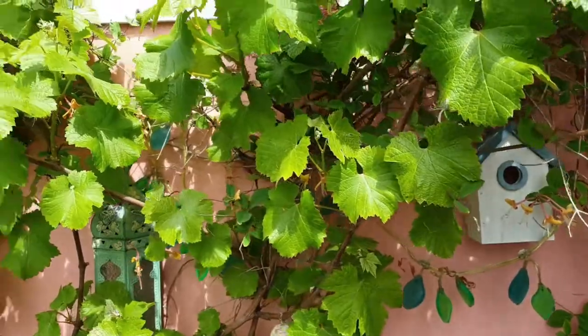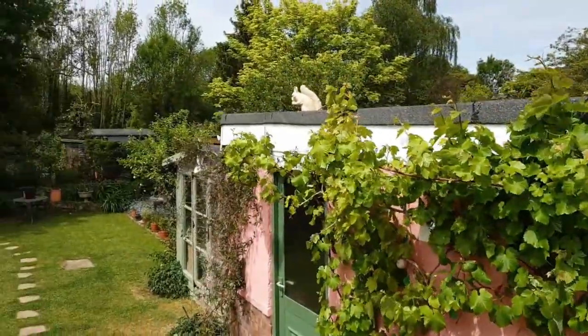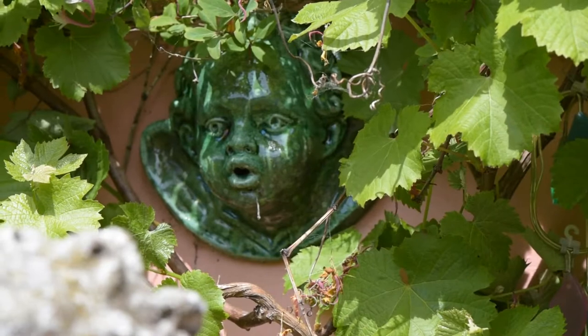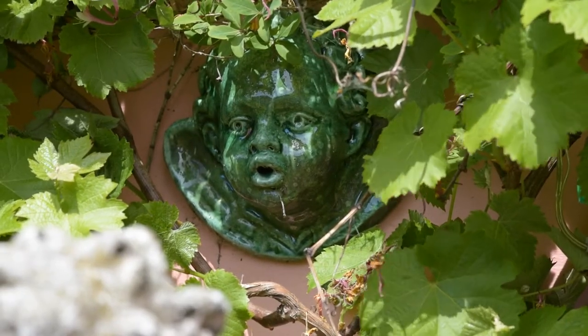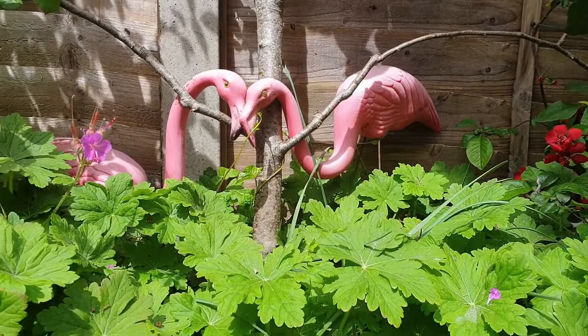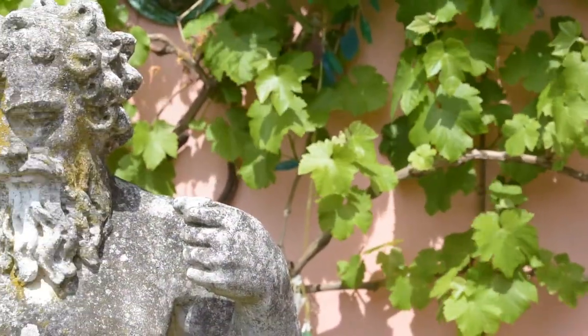We're keen boot farers, so we go most Sunday mornings and pick up all sorts of random bits and pieces. Like this cherub head came from one. I think it's a sort of fountain head and it's meant to squirt water, but I think it's quite like garden statuary and things like this when you hide them, so you don't see them instantly.